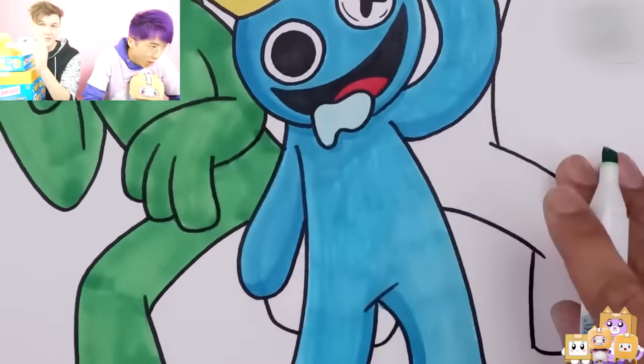Wait, so just these three? Where's orange? Who's orange and purple? I don't know if they're in here. Maybe they already got turned into Pippi EXE. What? Yeah, so maybe they weren't able to be on the poster. They got glitched? They're already glitched, guys. Stop, bro. Stop. Yeah. These colors look really good together, though.